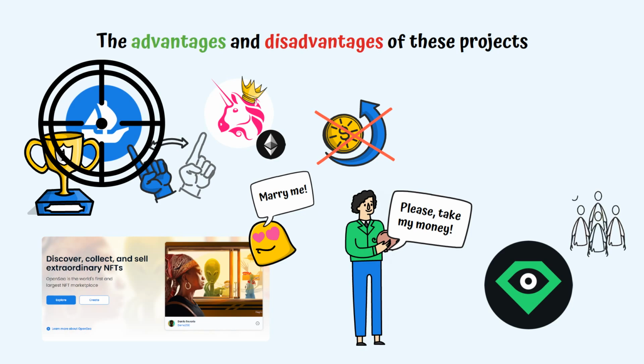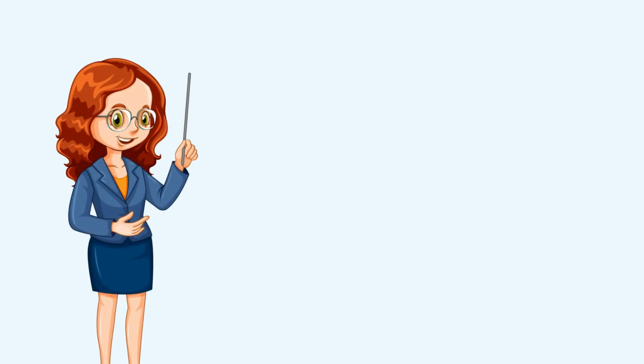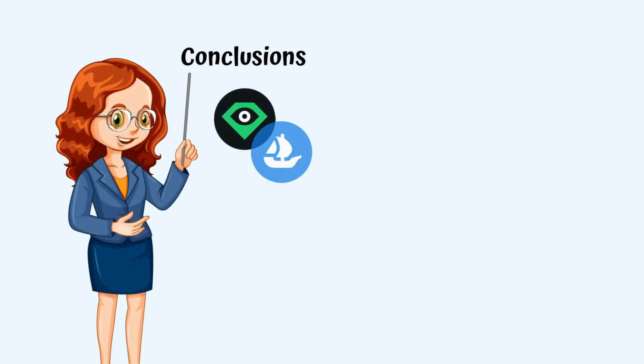The disadvantage of LooksRare can also be an advantage. It depends on how you see things. The platform is the David to OpenSea's Goliath, which can attract a lot of sympathy and support from the community. At the same time, the initial enthusiasm can flatten in the long run as users decide to stick to their comfort zone.